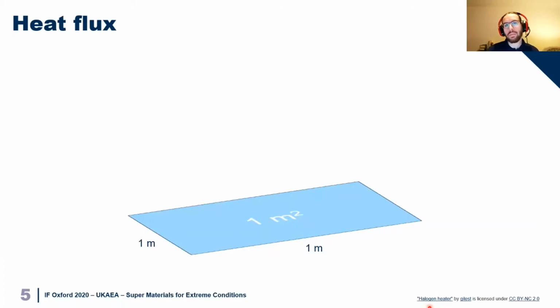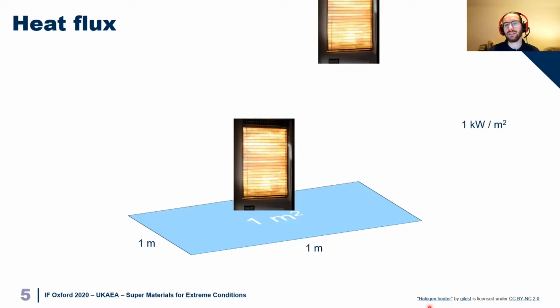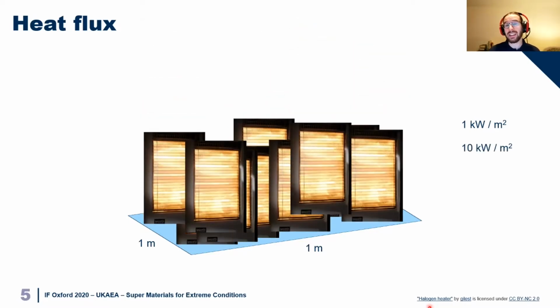Imagine a 1 by 1 meter square on the floor. Now put an electric heater in the middle of it. These typically have a power output of about 1,000 watts or 1 kilowatt. Now on your meter square, you have 1 kilowatt, so you have 1 kilowatt per meter square. Now imagine placing 10 of those electric heaters in the same space. Now you've got 10 kilowatts per square meter.